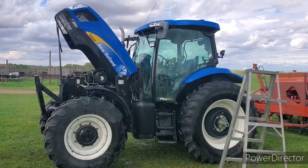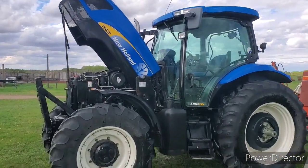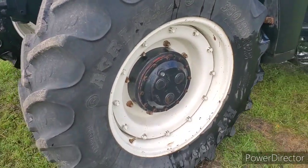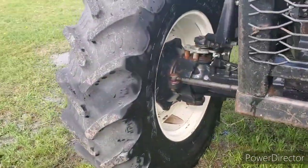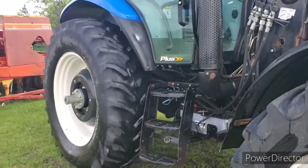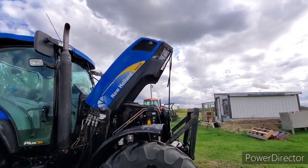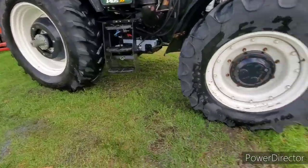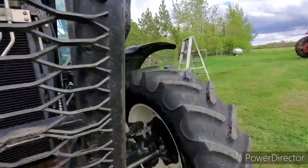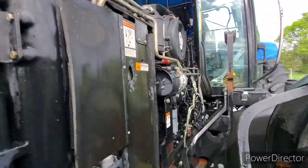Well, guys, how's that? Old Big Blue cleaned right up. Them tires are sparkly now. Inside and out. He looks good. I think he looks good. You guys let me know what you think. Now it's time to attack the cab. The wife started yesterday. Pull this hood down.